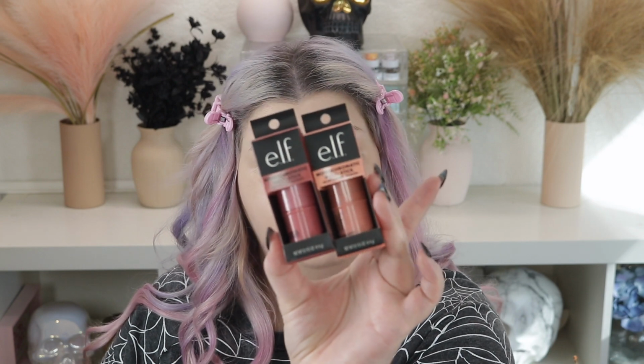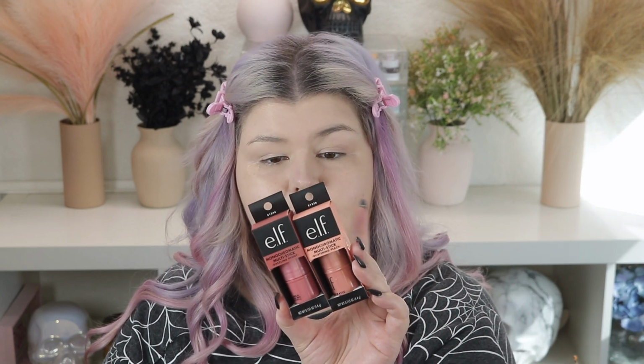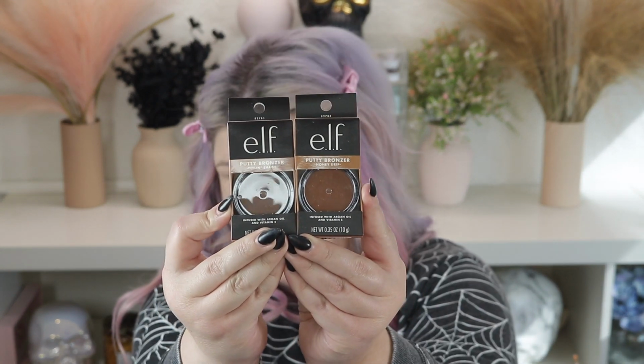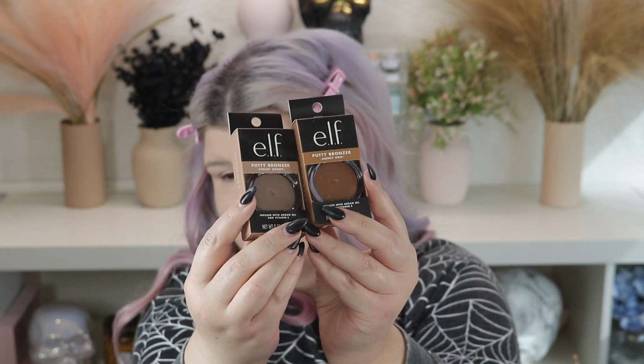And then I got a couple of the monochromatic multi-sticks, which I absolutely love. So I decided to get more. I got Glistening Peach and Dazzling Peony. We'll probably use one of these today. And then I also got, you guys have been asking for this, oh my goodness, the Putty bronzers. I have been so excited, and I definitely think I'm going to use this one.